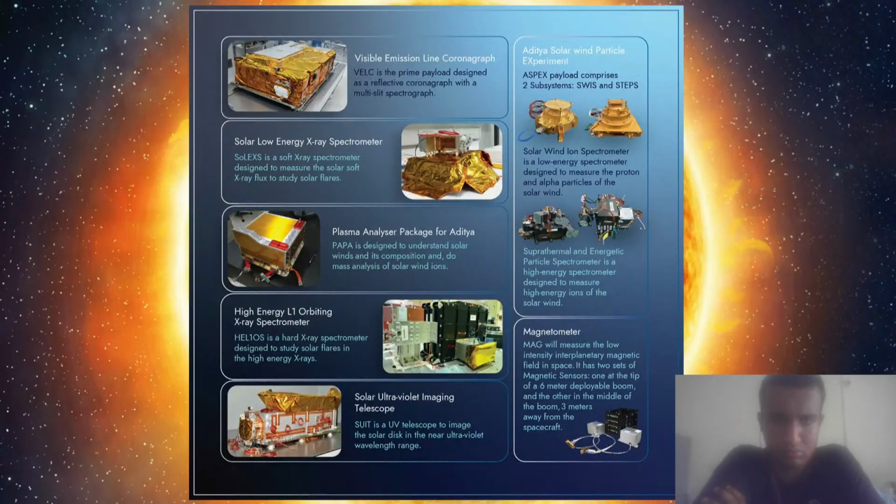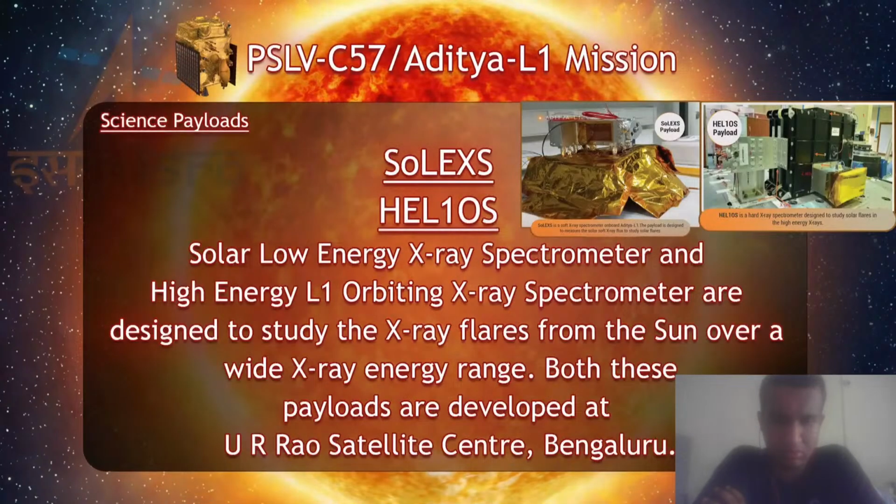The second payload is the Solar Low Energy X-ray Spectrometer, or SoLEXS. Designed to measure the solar soft X-ray flux to study solar flares. This payload is developed by UR Rao Satellite Center.